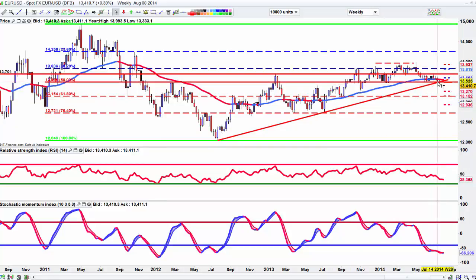Euro, I'm not encouraged by this hammer-like bar. At best case scenario, I think we might come and retest 135, which is 90 points higher, at which stage, once we've broken a trend line like this, we can sometimes kiss it. Otherwise, end of the week, I'm looking for 132, 131.50, possibly lower on the euro.